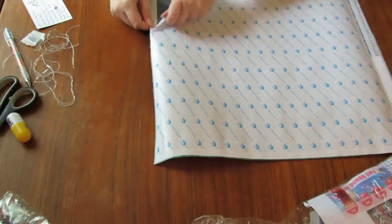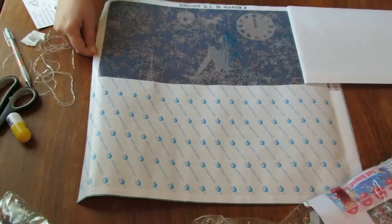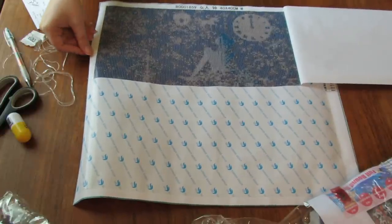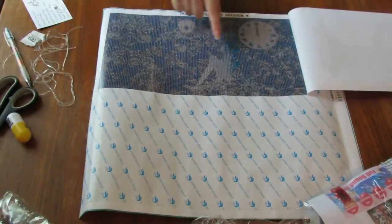So this should be then the Cinderella one. So the same thing as the Little Mermaid one. It's a 40 by 40 square. And so here you can see, I think you can see, up here's the clock and Cinderella's head.